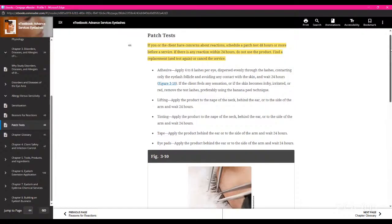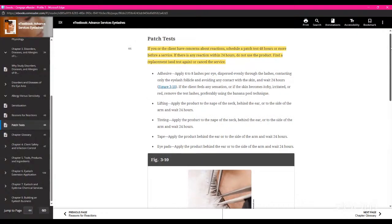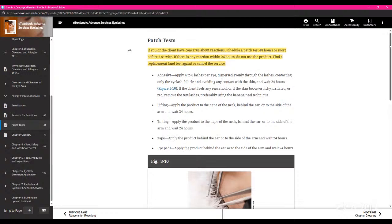If a client starts taking medications, y'all, these reactions are going to change. If they start taking topical medications, like they're going to a dermatologist, these are contraindications. They may not be able to get those services because anything on the skin will affect the skin. This is why, if someone's taking retinol and they got creams, you can't get a wax.